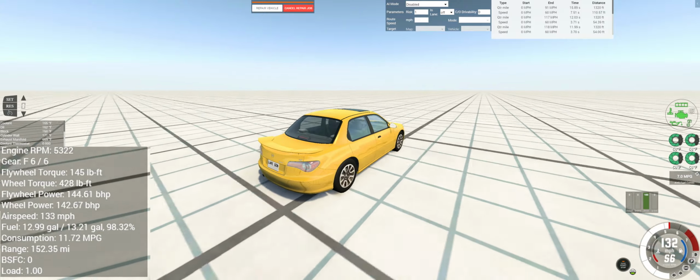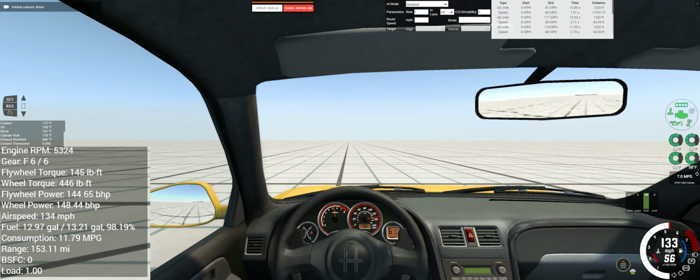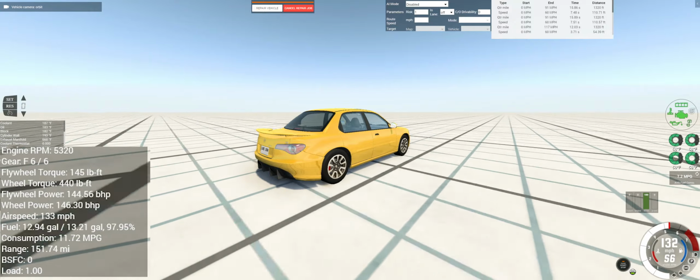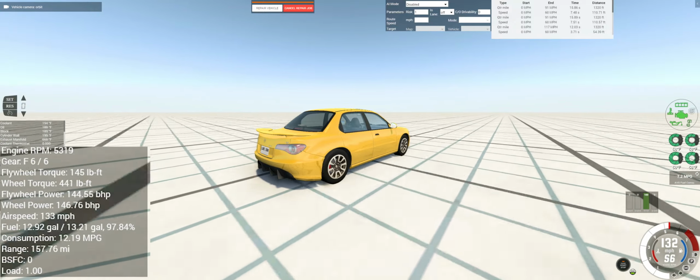Looks like top speed is 134, it seems. It's kind of bouncing in between that over on the left side of the screen. 134 miles per hour. Well, we would have already seen a difference, so it's going to be 134 again. So the diffuser really does not make a difference.